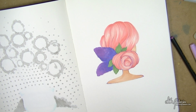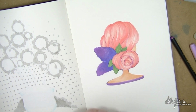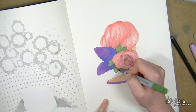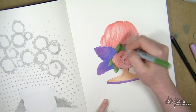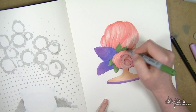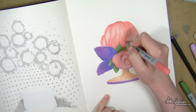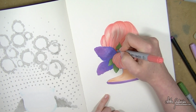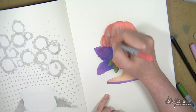I didn't want to overcomplicate, and as you know, I really like working from darkest to lightest, which is something you shouldn't really do in Copics because they are transparent, so you will work from the lightest to the darkest. But I've decided to add a little bit of acrylic on top, just to make things a little bit easier for myself. I mean, that's what it's all about.